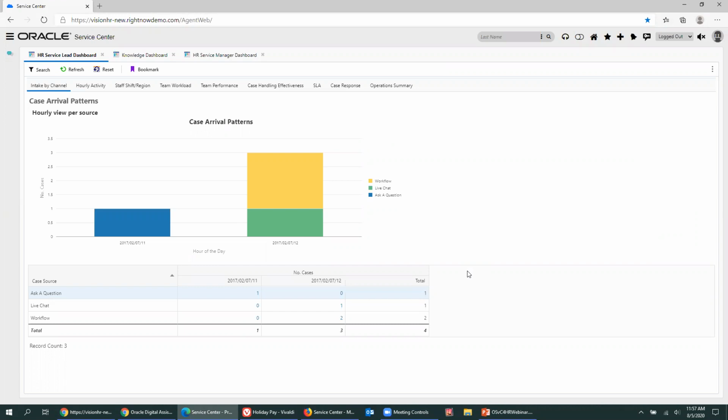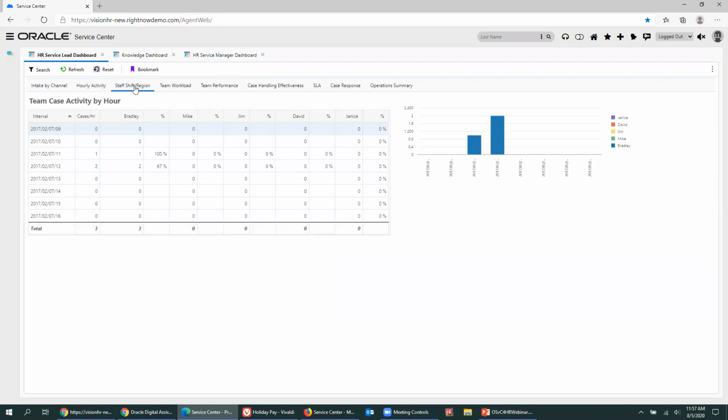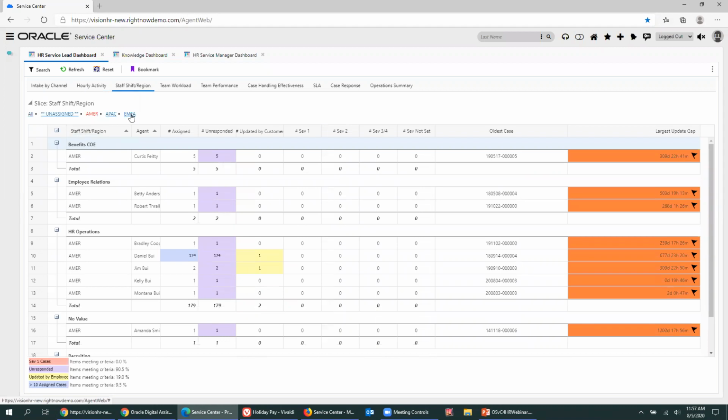So imagine, if you will, the system has been in place for 4 weeks or so, and you now have this great insight into the case arrival patterns that we're seeing here, across what channels and at what time of day. Here are the hourly activity patterns. Here's the shift regional report, where I can slice and dice by any type of geographical segmentation or other environment.